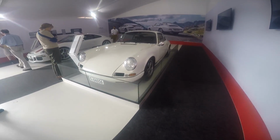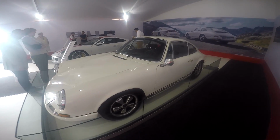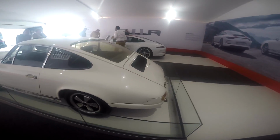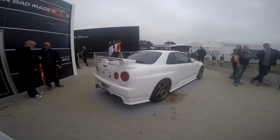Now, Porsche did have a rather spectacularly large stand showing off many of their new vehicles. However, out of all of them, the one that caught my eye, this classic 911, would probably be what I would have out of the lot of them.